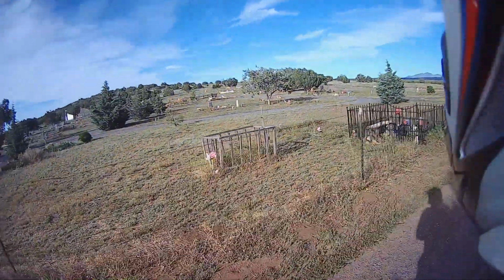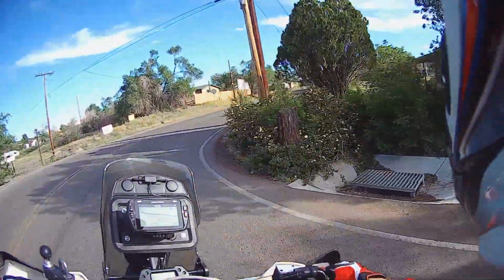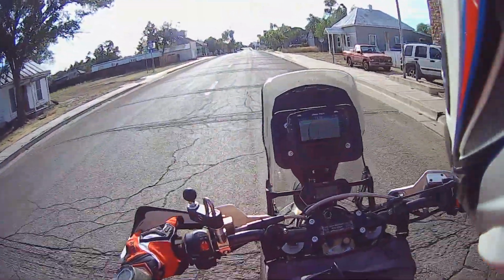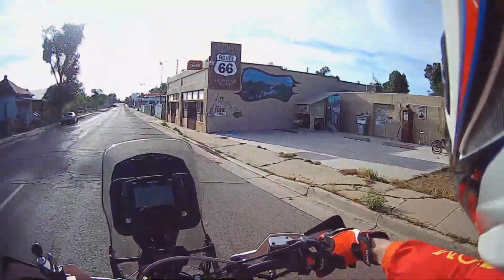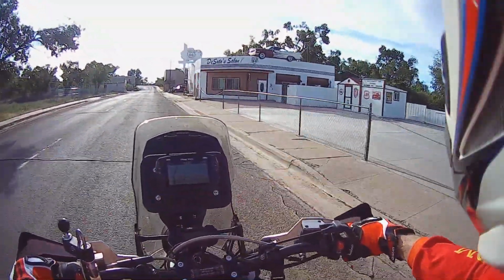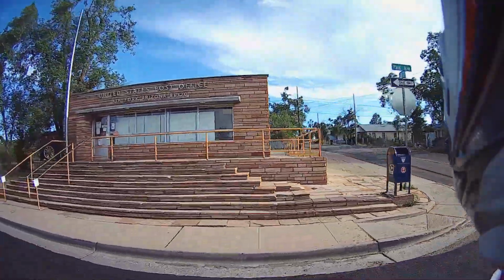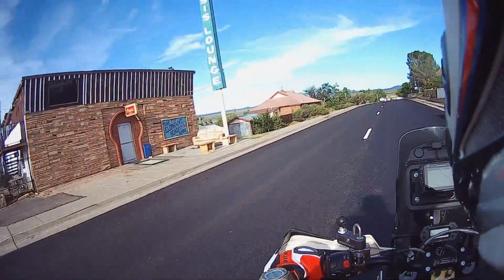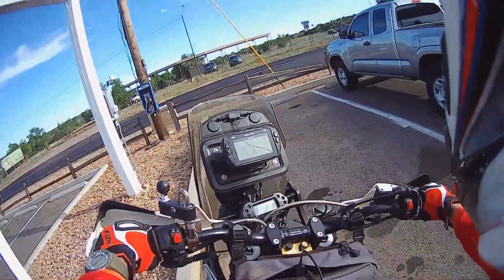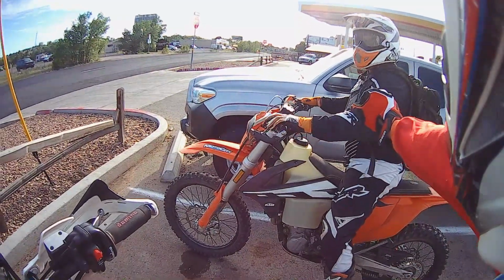Well, every time I go on a ride, I try not to end up there. We're entering Ash Fork. It's a Route 66 town in Arizona. Take a look at Ash Fork here. Route 66. A nice 50s era car. There, the Ash Fork Post Office, the Oasis Lounge. Right back where we started. There, buddy. Good ride.